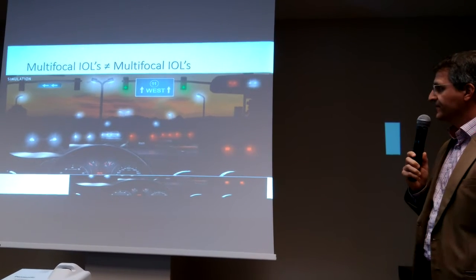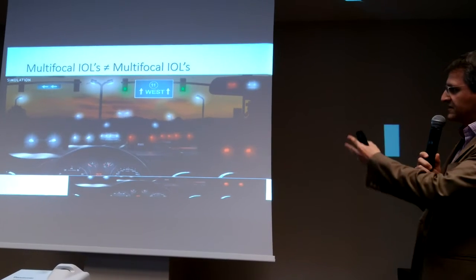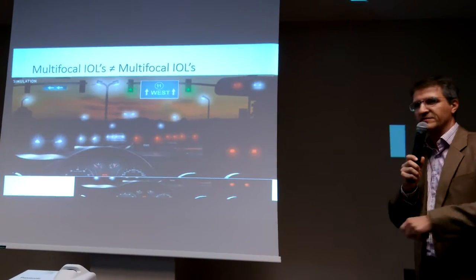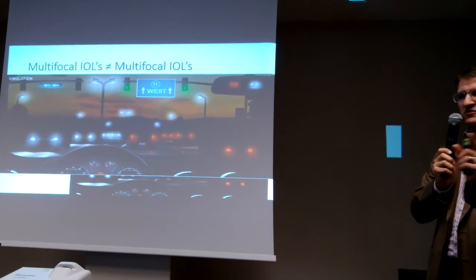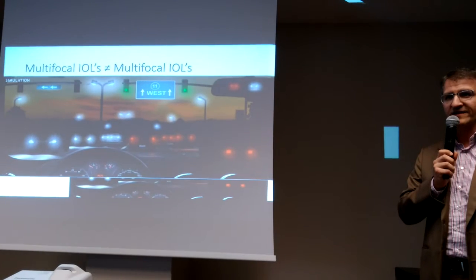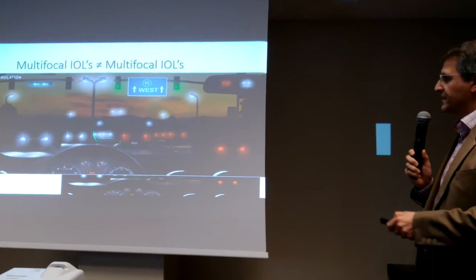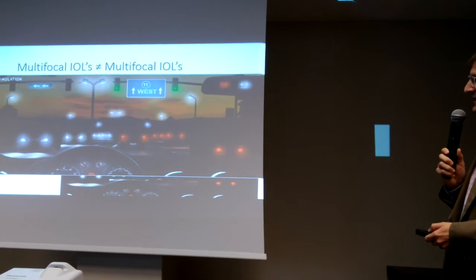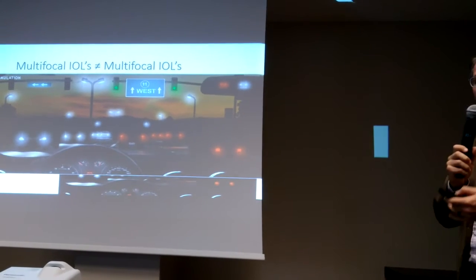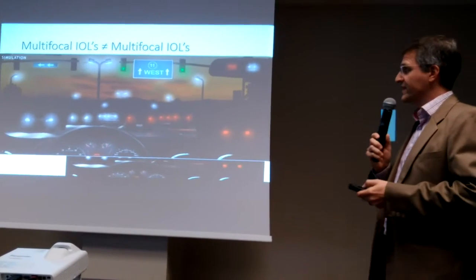Those are pictures we made with the simulation program, where the patient sits in front of the screen, and we tell them to use the regulator to show us what they see at night when driving. And this is a typical picture of someone who has a diffractive lens. In this case, it was the Alcon Panoptix. And as I said, I don't have any interest in any of the products or names I tell you tonight.